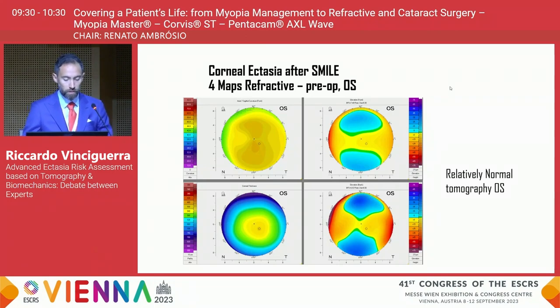So this is important to show you the left eye pre-op. You can see that it's not an irregular cornea. There is no significant increase in posterior or anterior elevation. And the central corneal thickness is around 530, between 540 and 500.